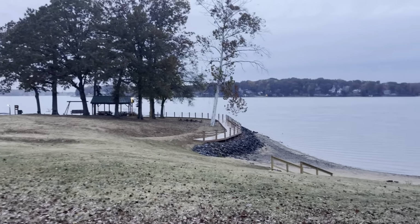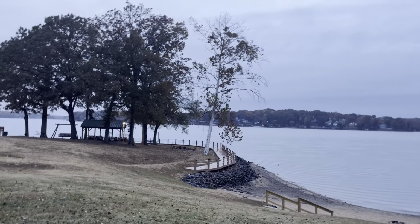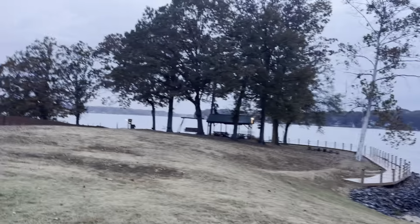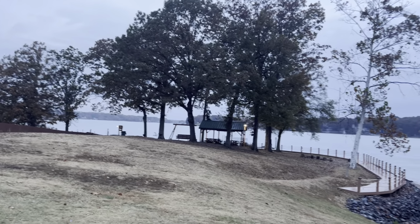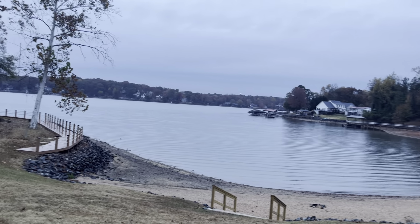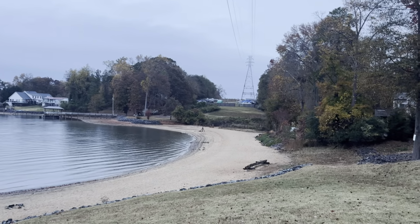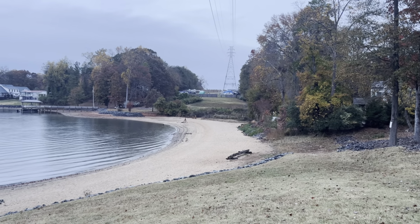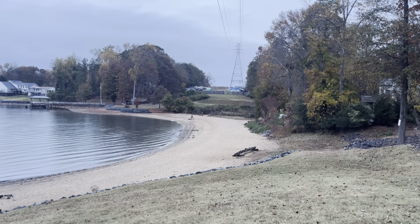So I am at Sunset Point this morning, this rainy, drizzly, cold, chilly November morning. And the sun has risen, just can't see it yet. There's the power lines. So if I kept going that direction, I'd run into my spot at Rock Hill Park.